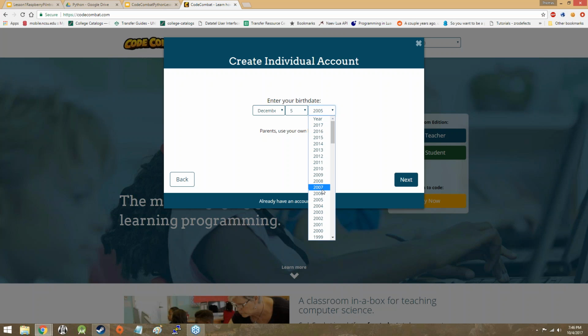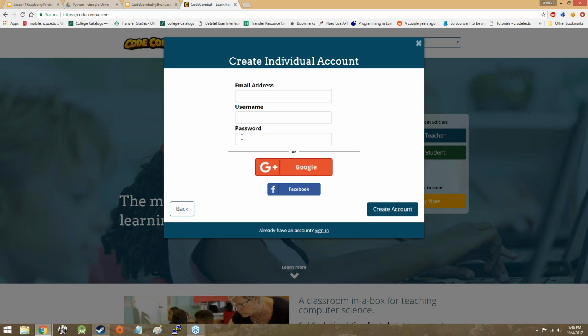So if we set it up to be, let's see here, 2004, which would put you at 12, parents' email address. 2003, which would put you at 13, turning 14, you're okay. Yeah, so if you're 13, you're okay. If you're younger than 13, you need a parent's permission, or, don't tell anybody I said this, you can also just put in a slightly older age.